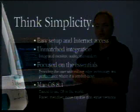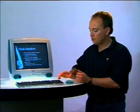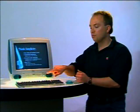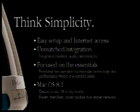Another major thing that we've done with the iMac to make it simple to use is we've integrated a lot of technologies. Obviously we've integrated the monitor and the speakers, but we've also integrated things like the modem. So to get an iMac up and running out of the box, you simply follow 4 or 5 steps. You unpack the iMac, put it on the desk, plug in the power, plug in the mouse and keyboard into the iMac, hit the power, and it comes on, and you're ready to roll. The operating system is pre-installed, most of the applications that come with it are pre-installed, and you'll be up and running within minutes.